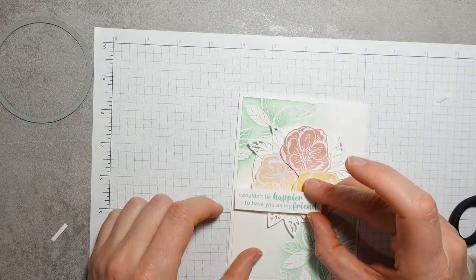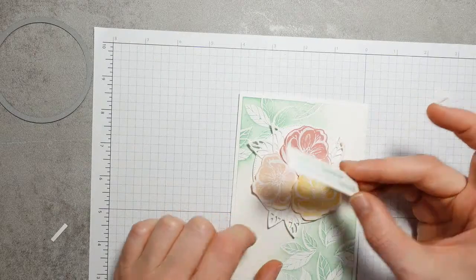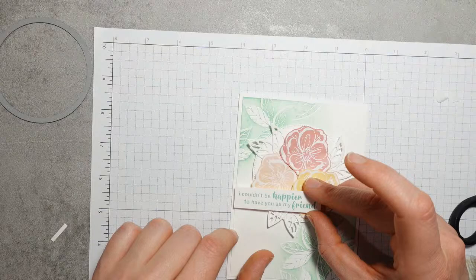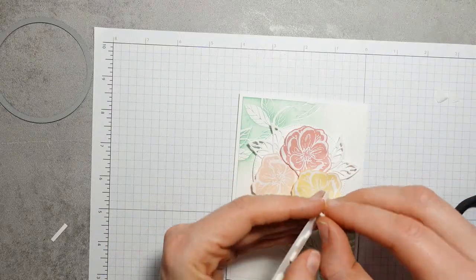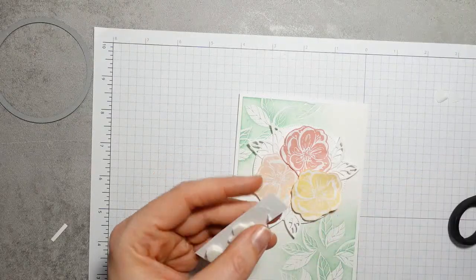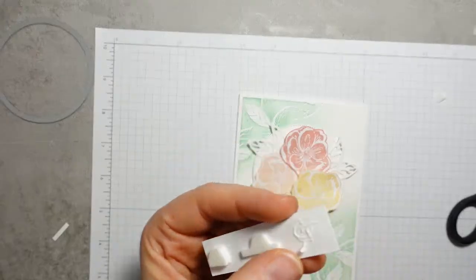Line that up with the left hand edge of the card. I'm not even sure that right hand one should have any on actually, but I think it should be 2, 1, none. Let's take that off and pop a little bit of wet glue on there instead.